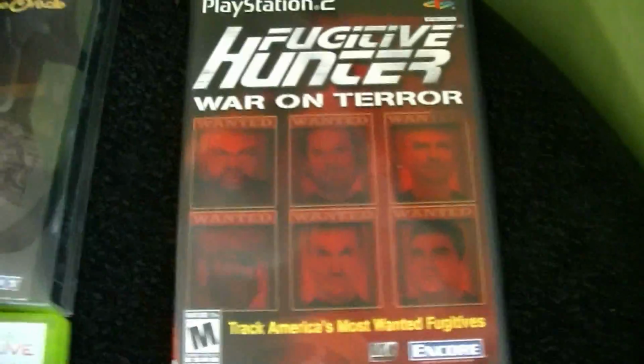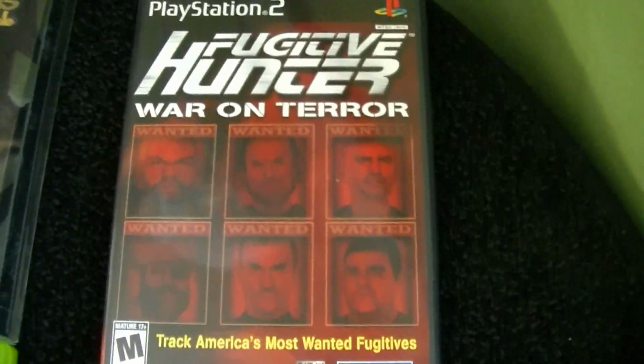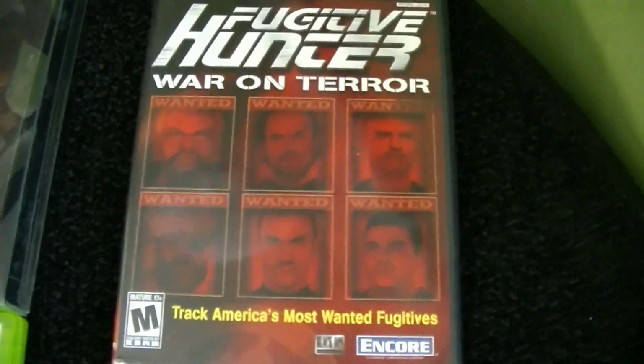And I finally found it. It was only a couple of bucks, and so, I don't know, it just looked really funny to us, so that was really the only reason I picked it up. So, shout out to you, Ben. That's why I picked this up.